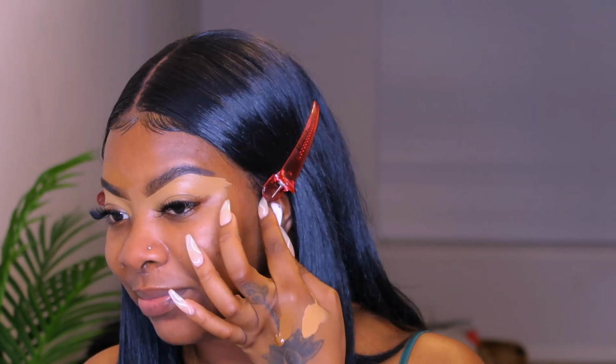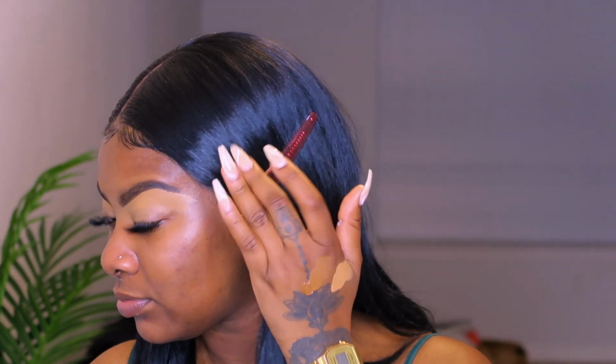Do not study if y'all can see my lace right here, please. Do not mind it. This wig is not secured.